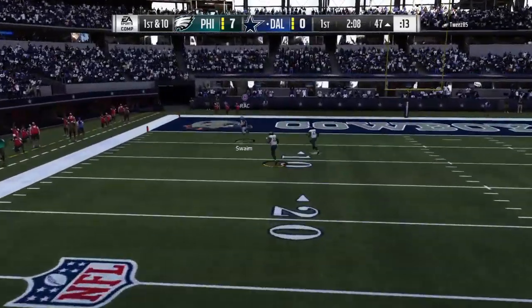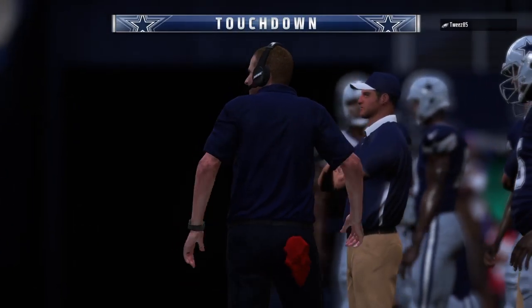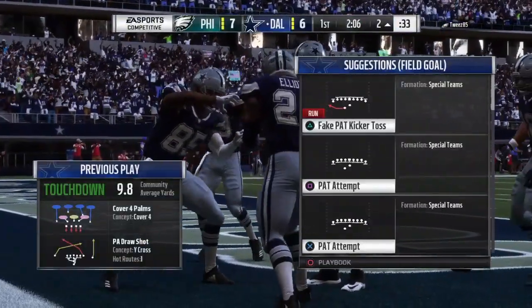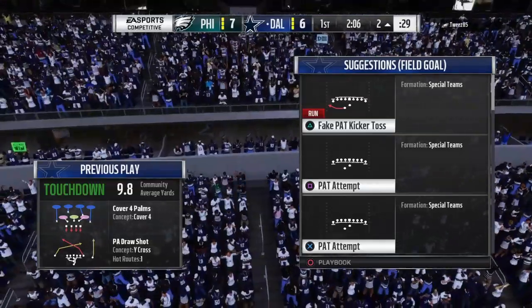He's going to loft one deep left side here. And this is caught for a Cowboy touchdown. Jeff Swaim, 47 yards. And the Cowboys are an extra point away from tying the football game.